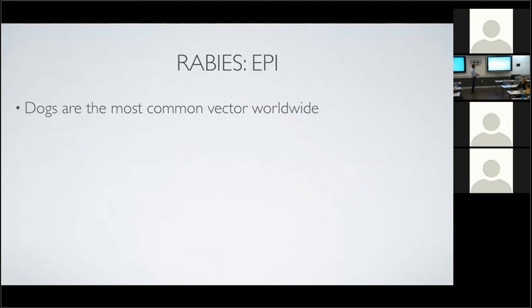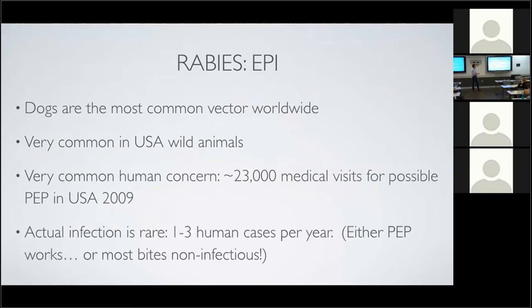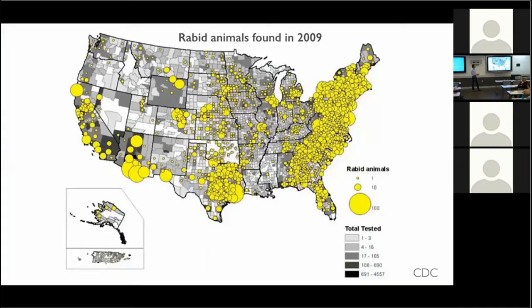I'm going to talk about rabies in general and then locally here. Dogs are the most common vector worldwide. It's very common in wild animals in the United States. So rabies is absolutely here in the U.S. There are a number of medical visits for post-exposure prophylaxis. So you're much more likely to see somebody in the ED or urgent care for post-exposure prophylaxis rather than rabies. But actual infection is quite rare. We really see 1 to 3 cases in the U.S. per year, though worldwide there are innumerable cases. And it's probably either because PEP works or most bites are not infectious.